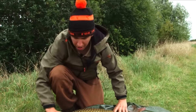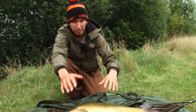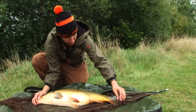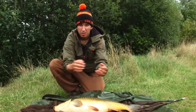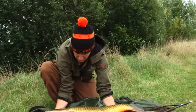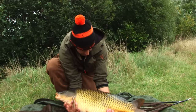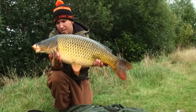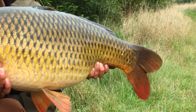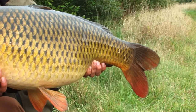Bit the line and left the rod by the water's edge and just carried the fish up with no rod attached to it, just to make it easier and safer for the fish. We haven't weighed her yet, obviously, because I've just unhooked her. We'll have a look at a pristine Bundy's Common. Might go 20 maybe.